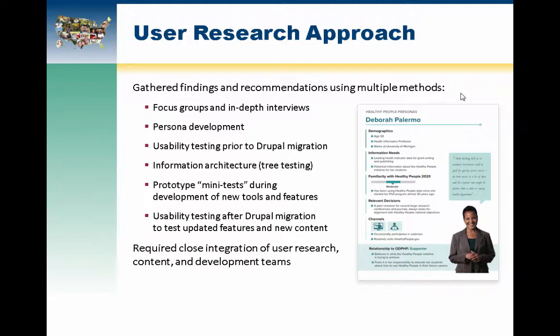So here's a list of all of the different methods that we used to learn more about users' needs and to really involve users in the development of the Drupal site. This user-centered design process began with focus groups and interviews to learn more about how familiar users were with the Healthy People initiative, as well as their preferred information channels. And we developed a suite of personas based on this formative research.